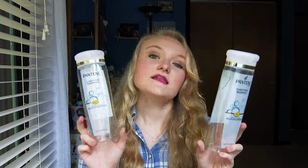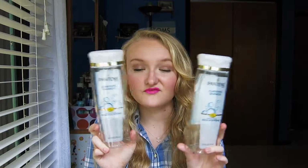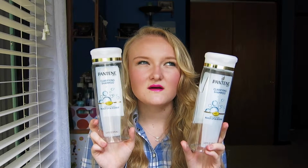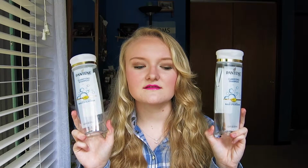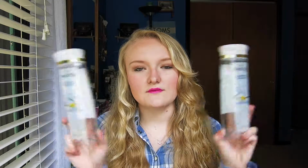Speaking of clarifying shampoos, I have my most used one, which is the Pantene clarifying shampoo. Removes styling buildup and residue, blah blah blah. This is by far my most used one. It's really affordable. It's really cheap at Target, but it also really works. I can't think of the other ones I've used. I've used one by, I think, Garnier and Neutrogena, and both of those were okay, but this one is the runner-up to the Fakai one. So I have repurchased and I will repurchase these.